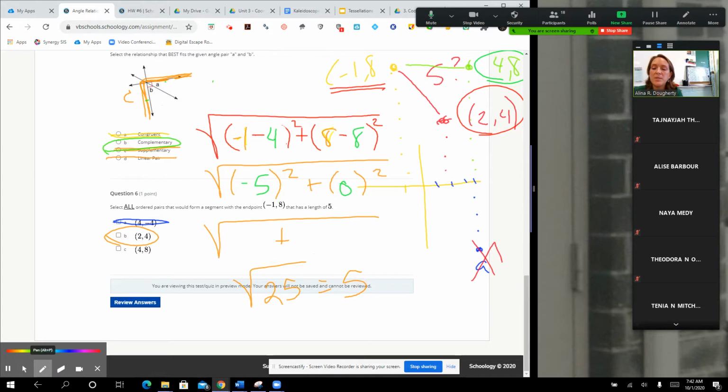Am I going too fast? Am I making sense? 5 squared is 25, and 0 squared is 0. So the (4, 8) also works. In order to get credit, you need to choose both B and C and not A.